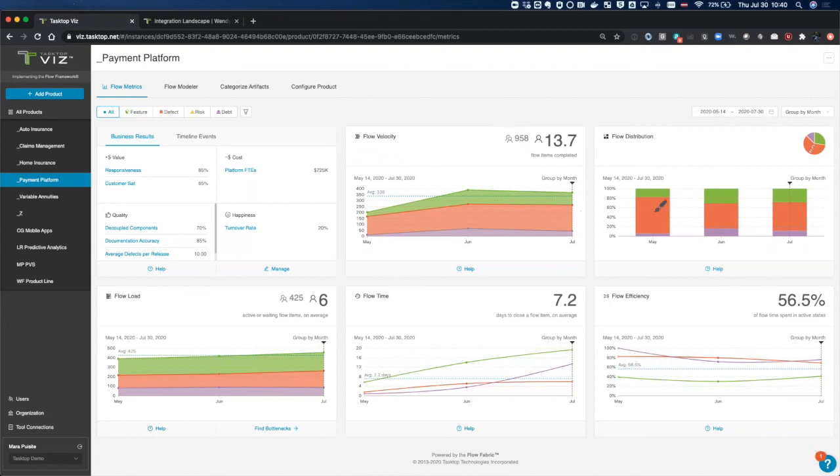So number one, if we look at flow distribution on the top right, we can see that there's a lot of time and a lot of effort being spent on defects. Every release, a bunch of the time from this value stream is being delivered and dedicated towards defects. And that may be okay, that might be intentional. However, you might want to start investigating some of these other indicators.